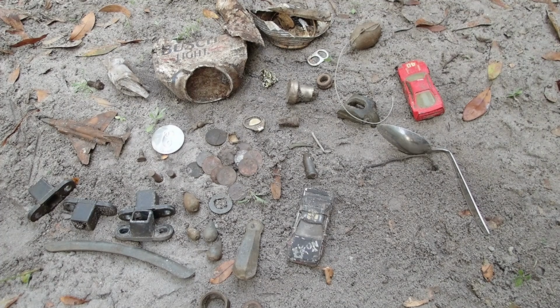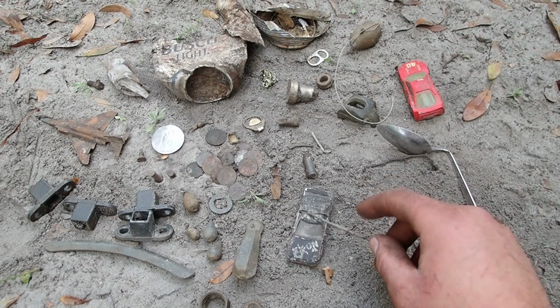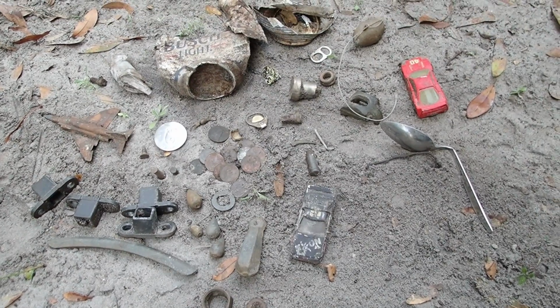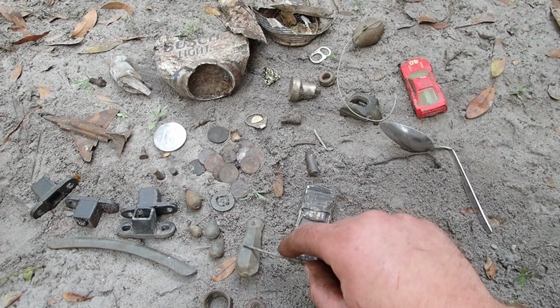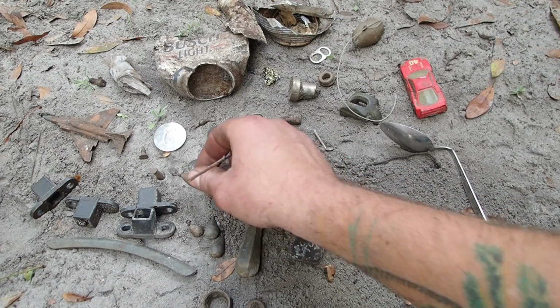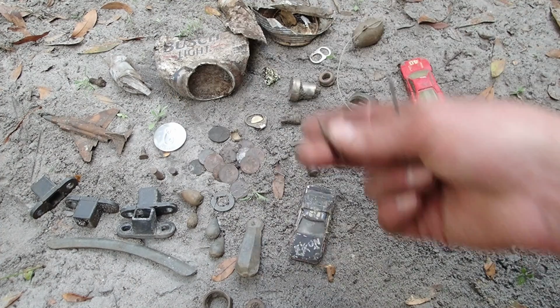Alright folks, let's do a wrap up. Sorry about the background noise, but a bunch of neighbors are out here. So we got a toy car, a Ferrari toy car, a Goodyear Exxon toy car, and 2 brass pieces at the bottom here. The big old 4-ounce Miami sinker. 1, 2, 3, 4 other sinkers. This one doesn't even have monofilament on it. It's got regular old twine. Regular old sinkers. This is pretty old.